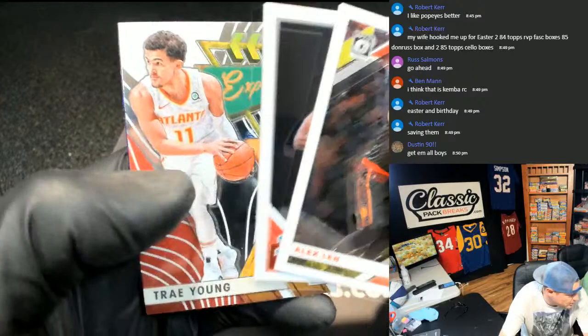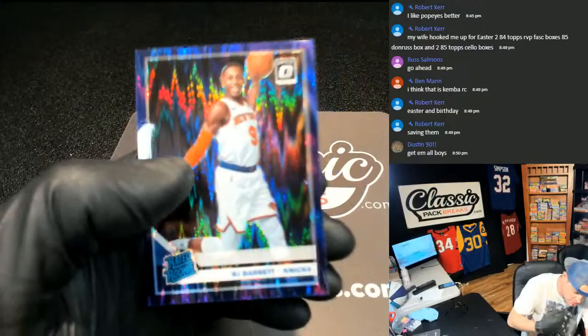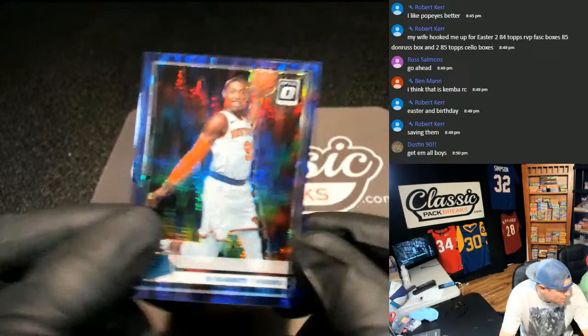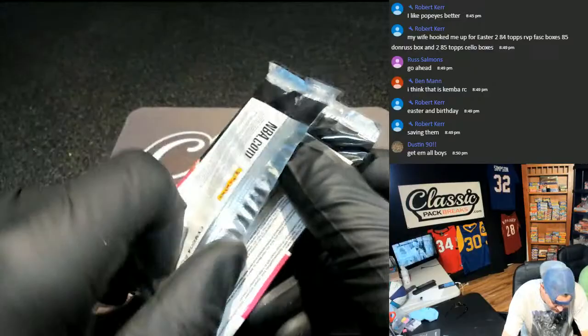Good first back card I saw. Alex Lynn. Bruno. Trae Young, and there he is, RJ. Wow, good start. No line? No line. Holy cow, that thing looks pretty centered, too. RJ Barrett, that'll work. Damn. That's a good first pack. We got a talker.